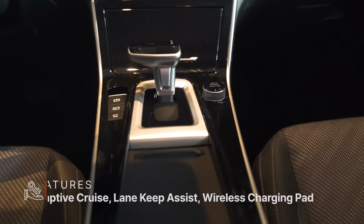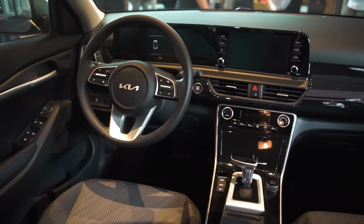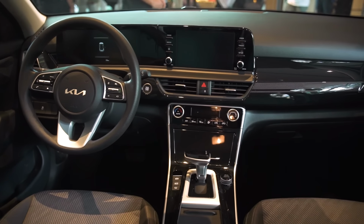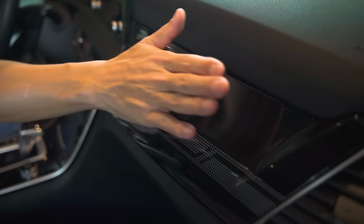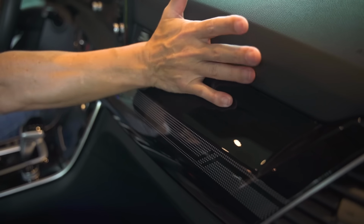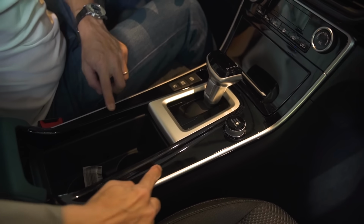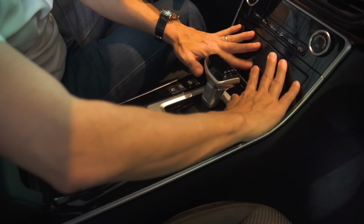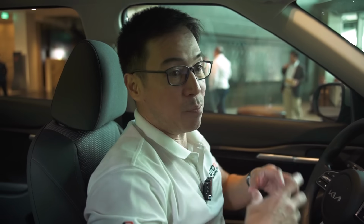Now that's the good news. The bad news is, unfortunately, there is a lot of piano black inside this car. You've got it all around the infotainment, the instrument cluster, the front dash right here, although this is a nice feeling touch here, but there's a lot of piano black there. Even in the center, there's also a lot of piano black. Now, keeping this car clean might be an issue, but because it's brand new, they might not really care. You just want to keep driving it and driving it.